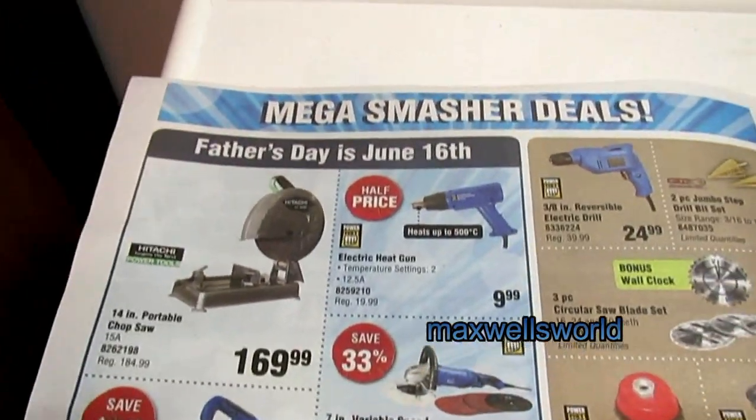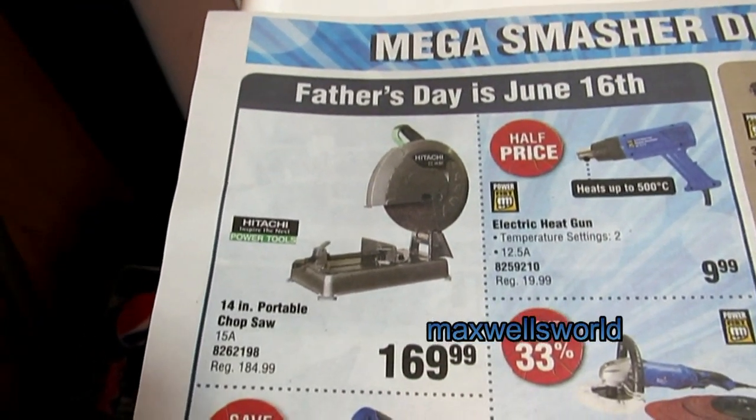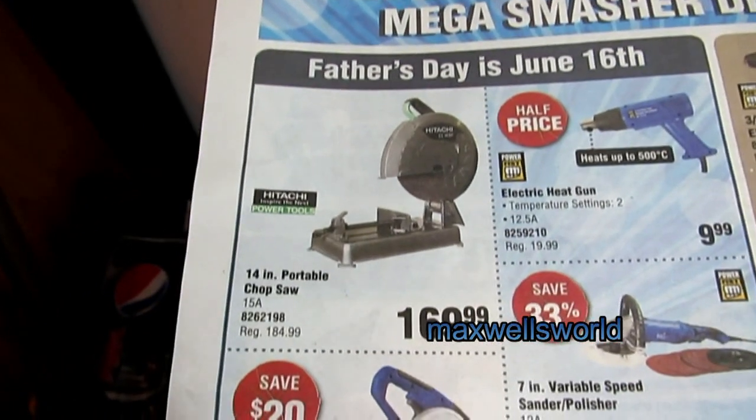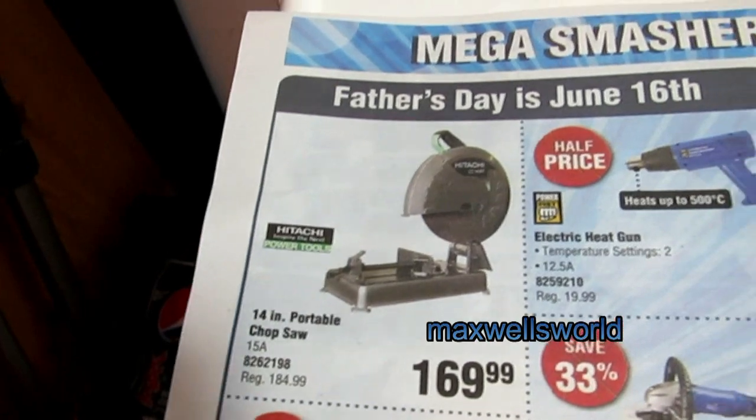Getting into some of the tools. Of course, you got a Hitachi 14-inch portable chop saw. Regular price on it is $184.99. She's on for $169.99.